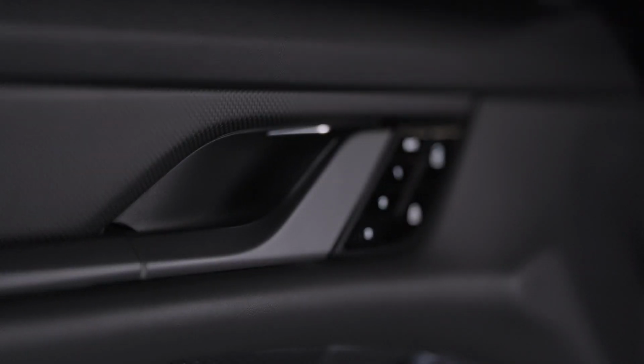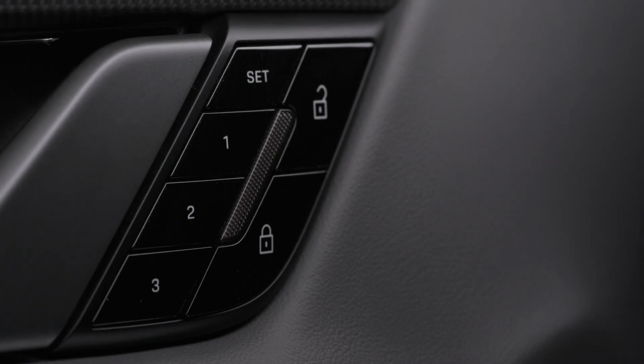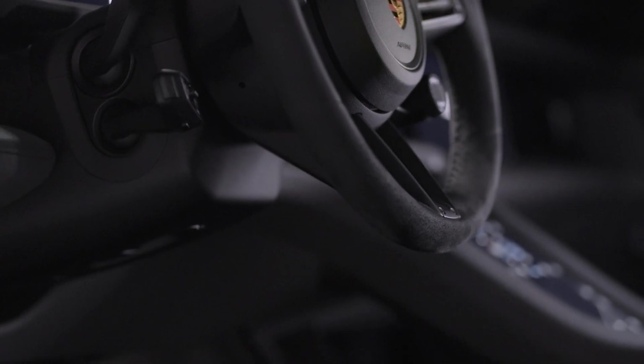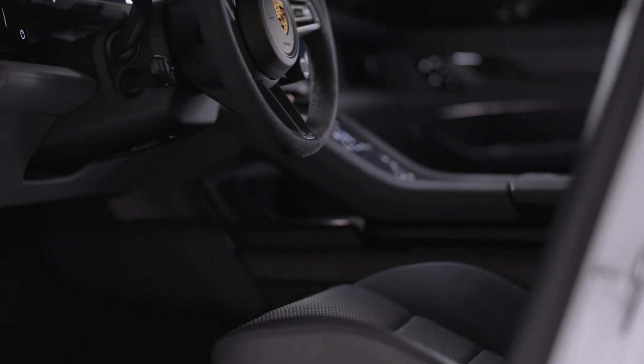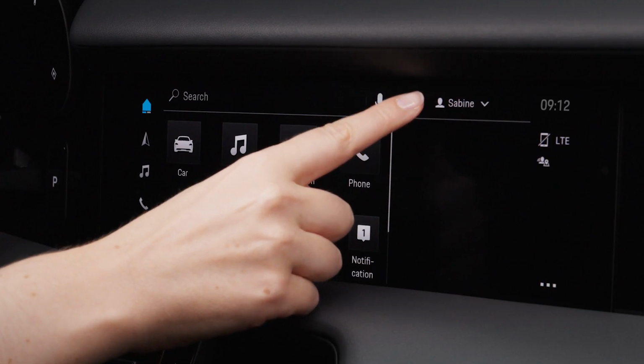The memory buttons in the door panels are not linked to your Porsche ID. With the memory buttons, you can save seat, mirror and steering column settings anytime and retrieve them again by pressing the buttons no matter which profile is active.